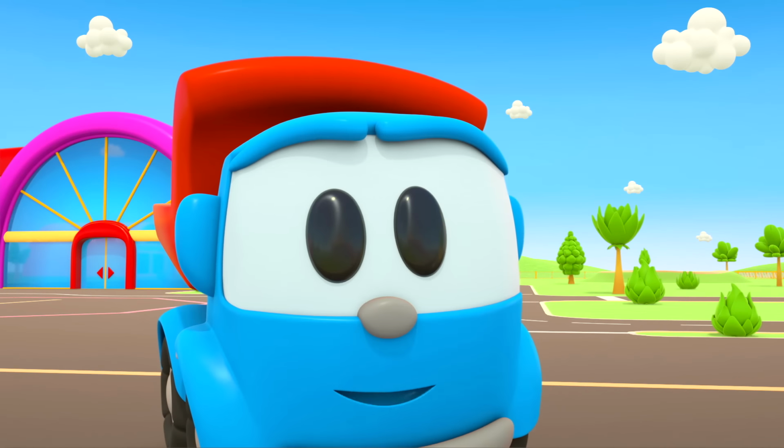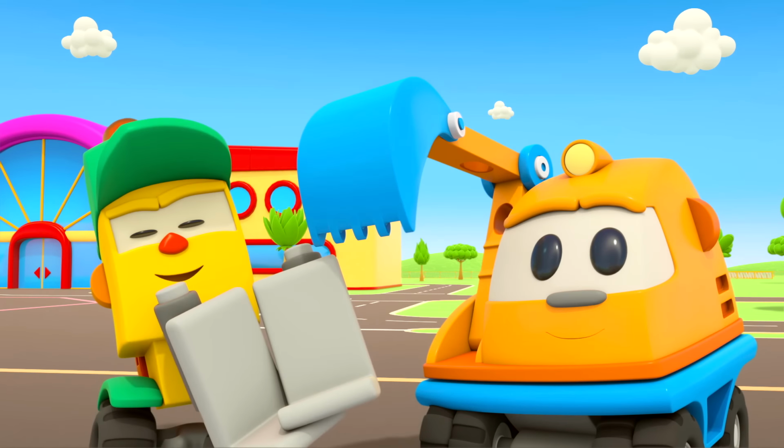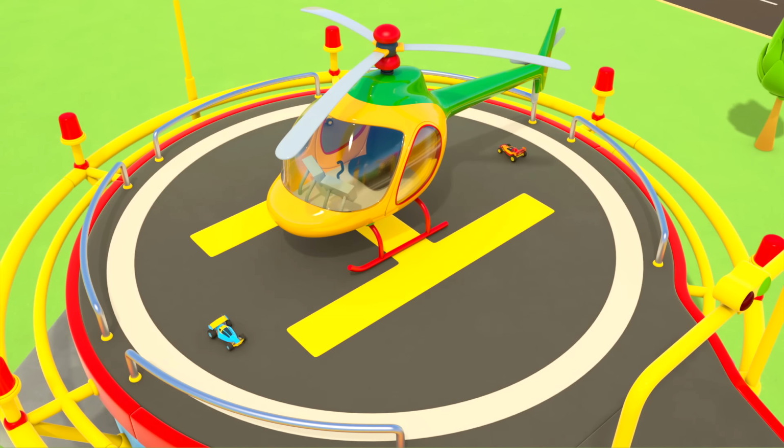What a helipad! Yeah, we needed one. And it looks really good! The robots are busy racing again.